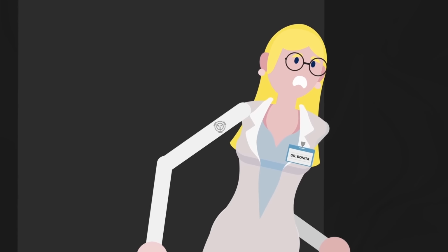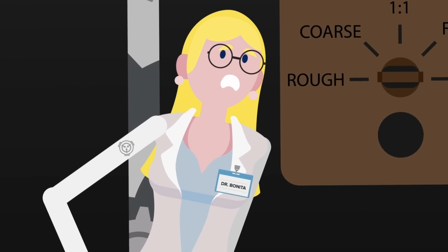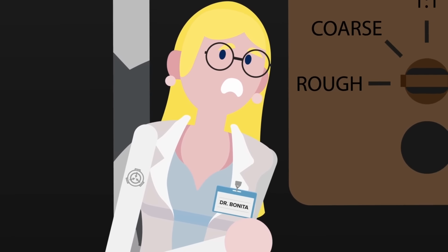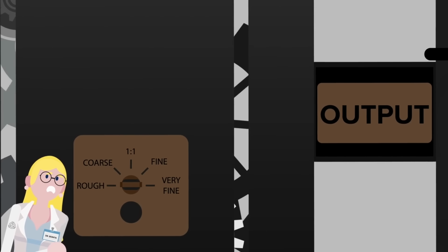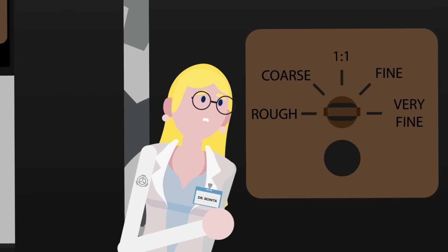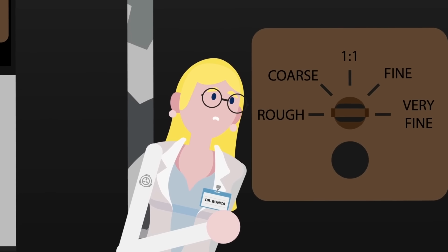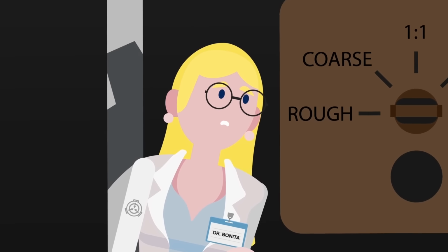The door automatically slid shut behind it, and as SCP-096 rattled the door and tried to free itself, she turned the knob to very fine with every ounce of strength and speed she had. There was a ding of a small bell, and the machine whirred to life as the objects inside were refined. Dr. Bonita had no idea what would be waiting for her in the output booth, but she could only hope that her last-ditch effort had managed to save her life.